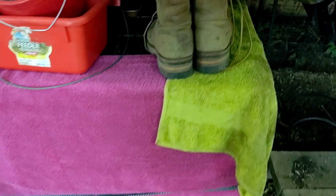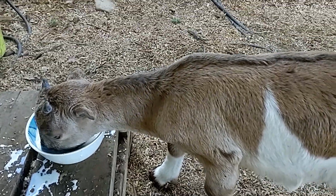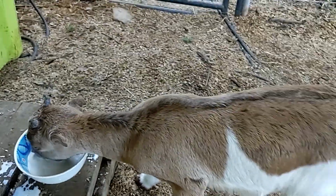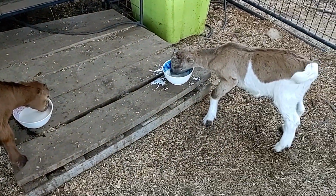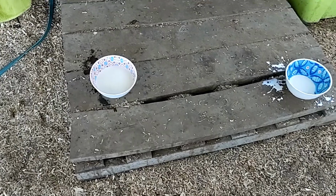Oh, we can't get to him. Here we go. So we had rain and we had wind. All right, bull in the china shop. We got to catch the boy. He's a bull in the china shop. And man, he gulps. She's so cute and dainty. They're getting so big. There's the cleanup crew waiting. I'm going to have to catch him when he empties this, because he'll go steal hers. No. Whoa, I barely caught him.